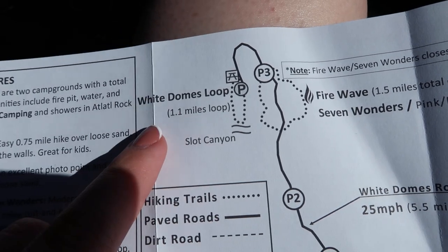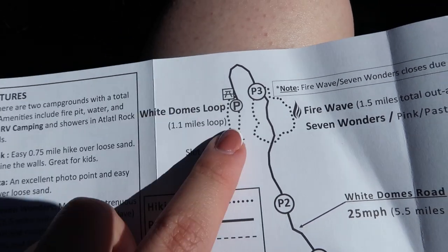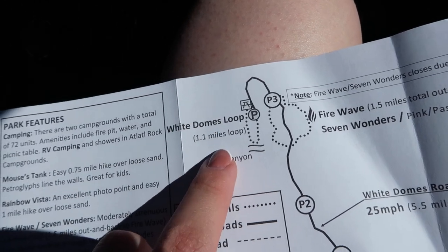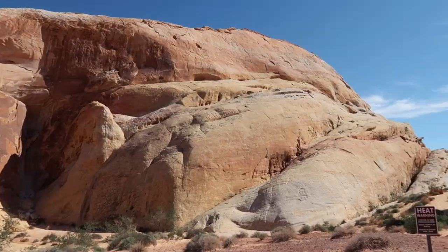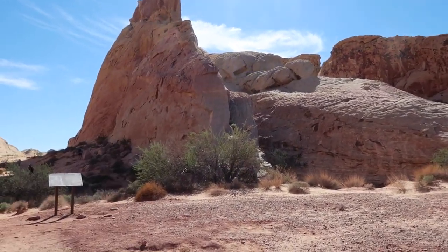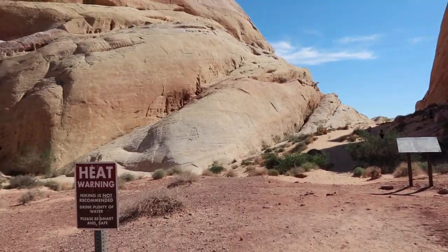At our final destination, White Domes Loop car park. We're not doing the actual walk though, because that's a bit too far today. But also, they don't recommend it because it's 33 degrees today, and it says not to do it if it's going to be over 29. These must be the White Domes. These White Domes, obviously.